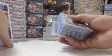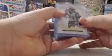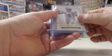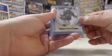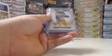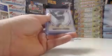So, let's do a recap. Number 170, Patriots, Rob Gronkowski. Packers, Jordy Nelson. Lions, Matt Stafford. Rookie, Robert Woods, Bills. Number 112, blues, Jets, Curtis Martin. Rookie Bengals, Giovanni Bernard. Rookie Steelers, Le'Veon Bell. And rookie for the Packers, Eddie Lacy.